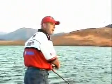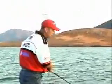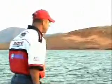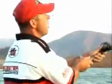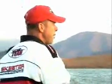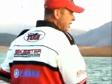We haven't had much rain here up in the Redding area for a long period of time, so the water's been receding about 6 inches a day. Something pretty important to know when you're coming out pre-fishing for a tournament is what's going on with the lake, what's going on with the weather. We have a pretty stable weather pattern until about Sunday. It's supposed to rain, but the water's been going out about 6 inches a day.